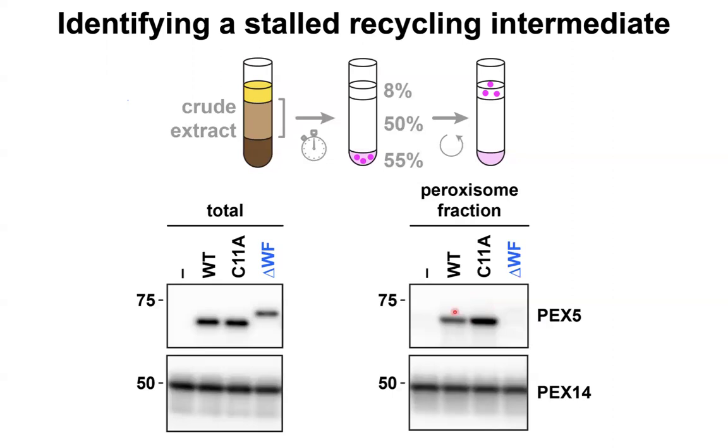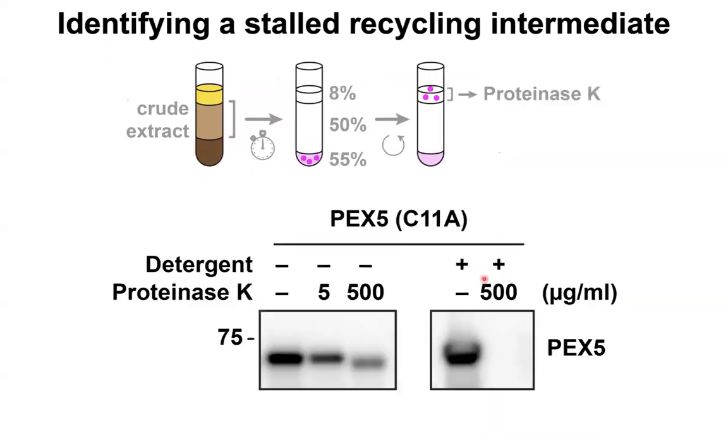This, of course, raises the question of where on peroxisomes the cysteine mutant is actually trapped, either inside the matrix or outside the organelle. To make this distinction, we can use protease protection experiments. If we add a promiscuous protease like proteinase K to the outside of peroxisomes that had accumulated the cysteine mutant of PEX5, we can discern whether the mutant receptor is inside the matrix and therefore protected from the protease, or if it is outside the organelle and therefore fully susceptible to the protease.